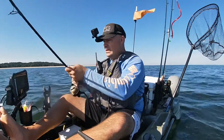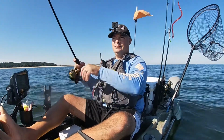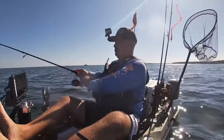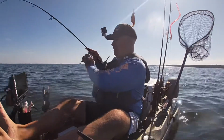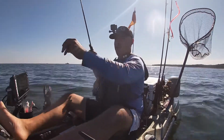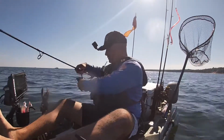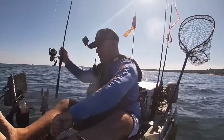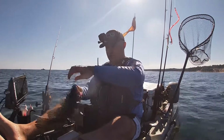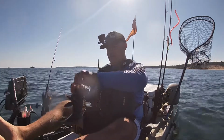Let's see. Definitely a decent fish for this shallow water, close to shore. Very nice. And that was on the Gulp jerk shad. Look how deep, just inhale this thing. Very nice.